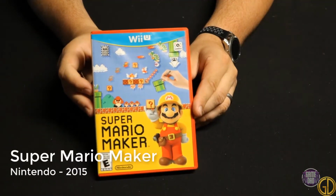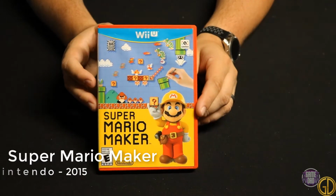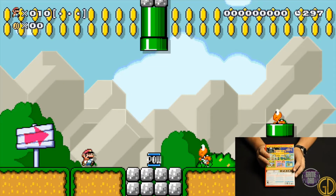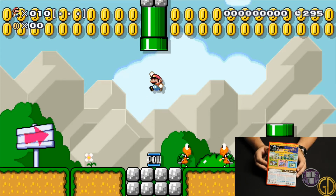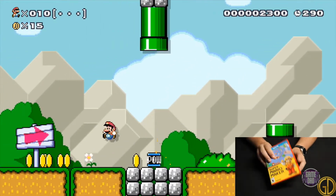Super Mario Maker was released in 2015 by Nintendo and allows people to do something that they've only dreamed of, make their own Super Mario levels. While this did have an annoying unlock mechanic when it was first released that has since been removed, this game overall is incredibly fun and creative.